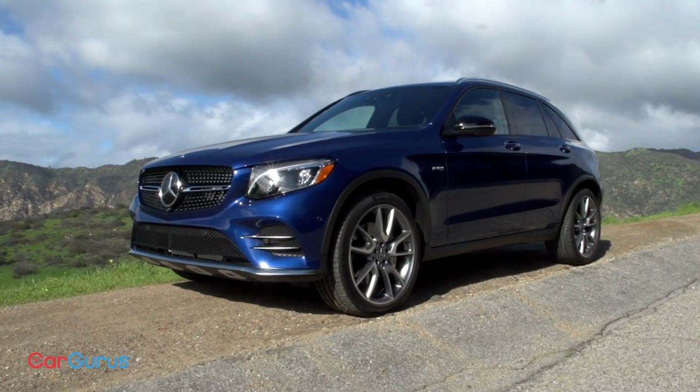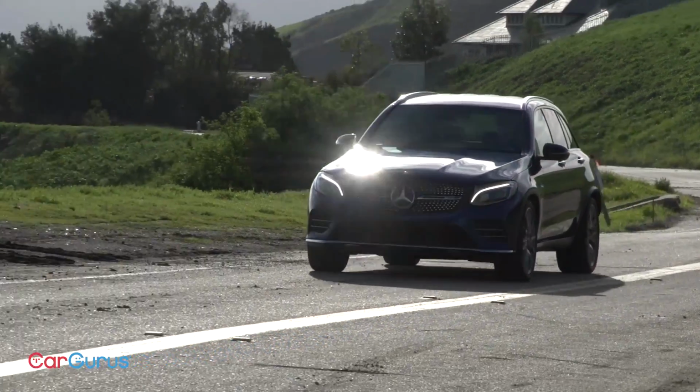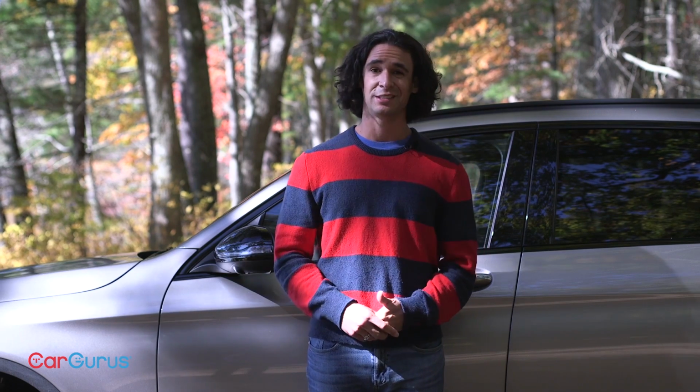The AMG GLC-43 has a lower, wider stance. We tested that 2 years ago. It looks way better. So does the GLC Coupe, but the GLC 300 SUV is the most popular trim you can buy. Visually, it's vanilla, even with the AMG line upgrades.